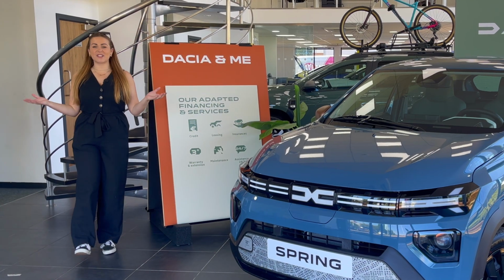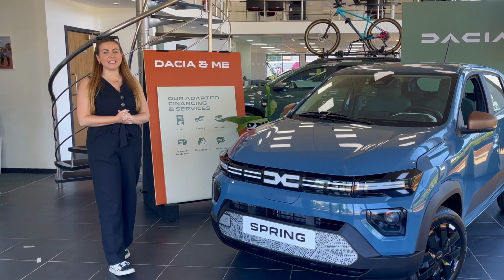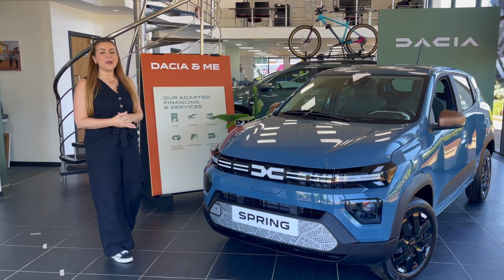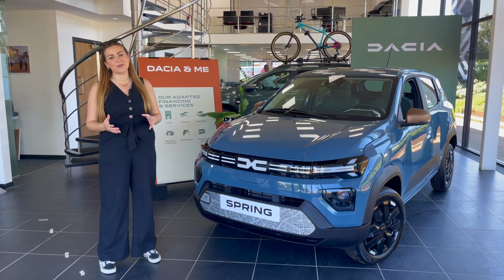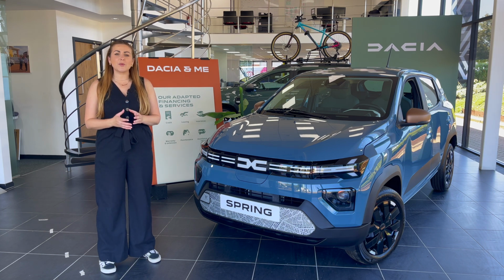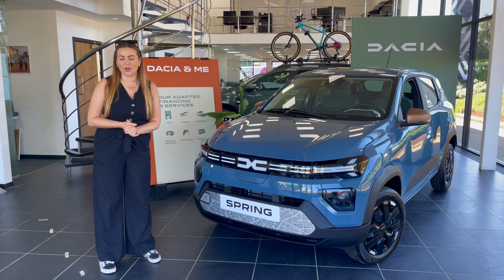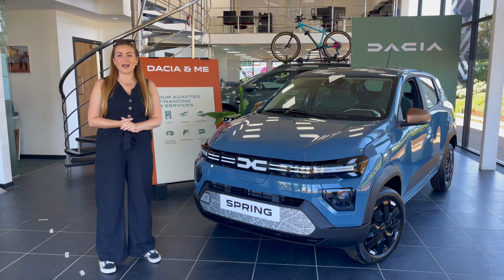The new Dacia Spring may have a small price tag, but it has a big personality and big car tech. We're so excited that it's finally arrived in showrooms in both Ipswich and Cambridge. Of course, for now, it's left-hand drive, so we can't currently take test drives on this vehicle, but we should expect our demos to arrive around October time.